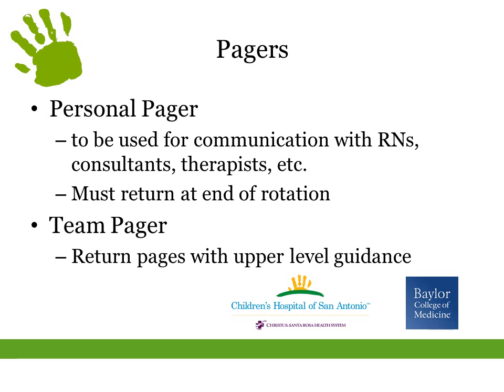Fourth year students can hold the team pager and return pages once they become more comfortable with the rotation. This is an excellent opportunity to learn how to triage pages and how to cross-cover the team. Students should keep their upper level resident closely updated on pages.